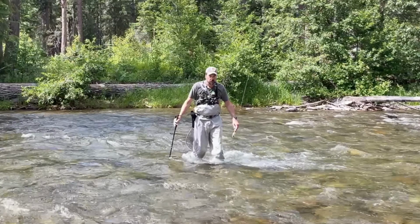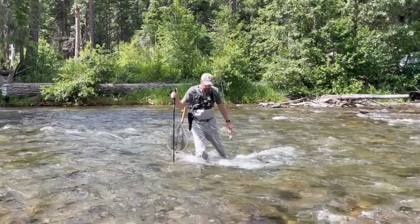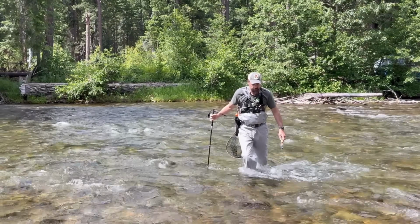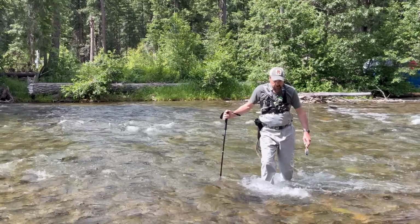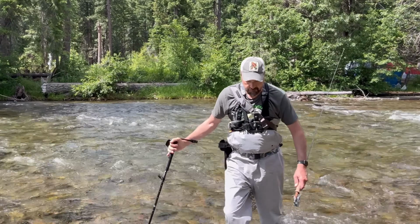All right, number 4, a wading staff. That makes a huge difference. I don't know what took me so long to get myself a wading staff. Now that I have a wading staff, it's like having a third leg, right? I mean, it really does help with stability. So even if you're young and super in shape, I'd recommend getting a wading staff. They go nicely right on your belt. They're out of the way. They fold up. They zip out really quick. They zip back together really quick. And it just gives you that little extra security that if you do get crossed up or you do get stuck or out of balance, that wading staff will help balance you and keep you from falling. So I would highly recommend getting a wading staff.